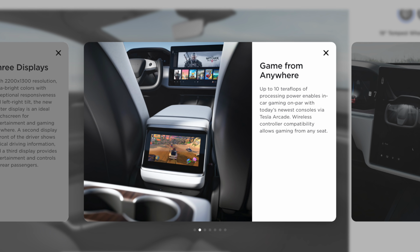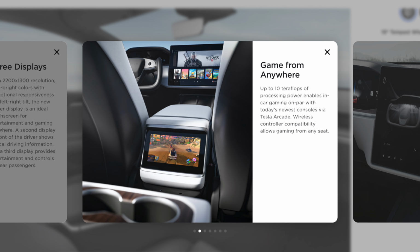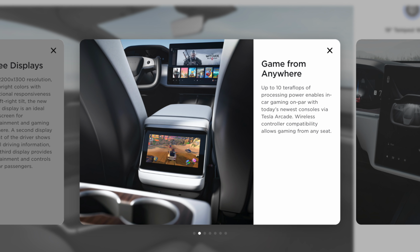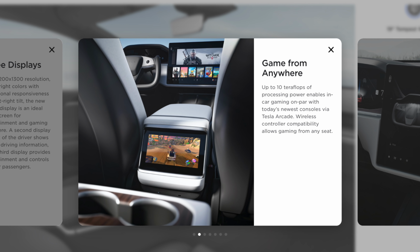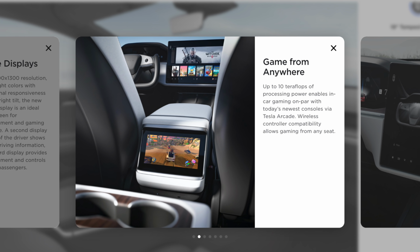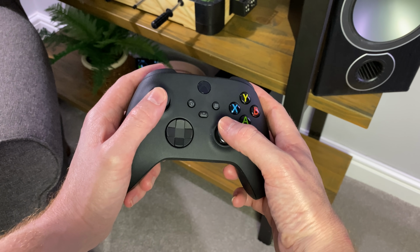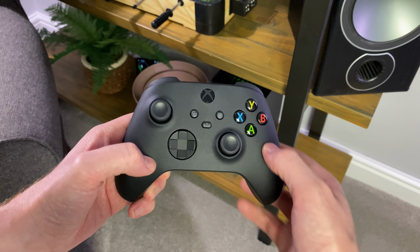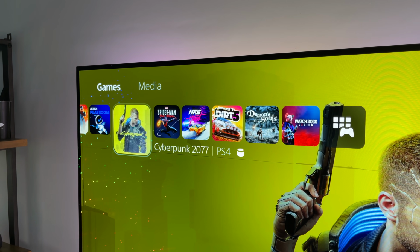And talking of gaming, Tesla have actually mentioned this morning that the gaming setup is on par with next-gen consoles, and it's got 10 teraflops of processing power and obviously the ability to use a wireless controller. So like in the Model 3 and the Model Y, you can connect your PlayStation or your Xbox controller to it and you can play games. Tesla have said it's actually powerful enough to play games like The Witcher 3 and Cyberpunk, which is absolutely insane.